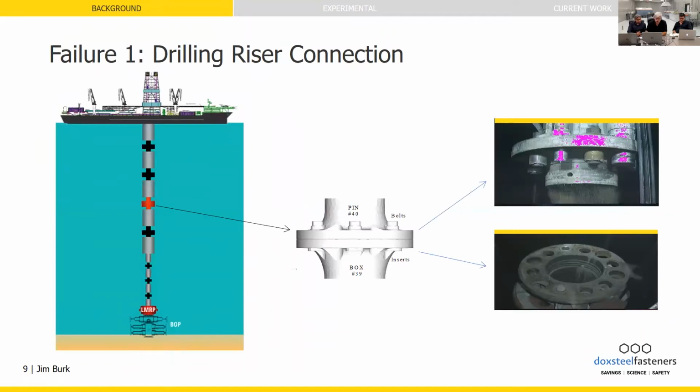So just to play on this failure one again, you can see the illustration here of the connection, which is a flange connection with 6 bolts. These bolts were 3.5 inches in diameter. For those that are familiar with some of the metallurgy, they were AISI 4340 or ASTM grade L43. And here you can see the bottoms of the inserts and bolts peeking out from the top of the flange from this connection up here.